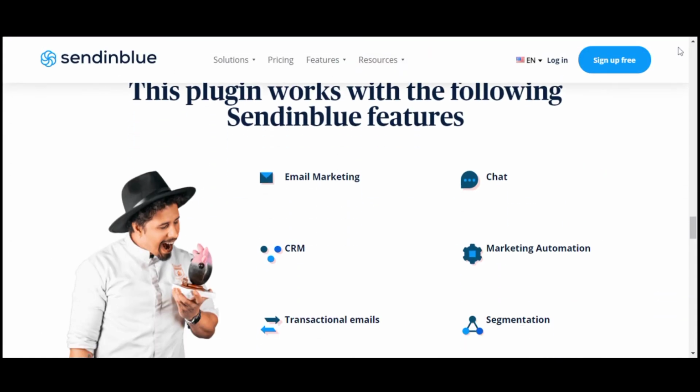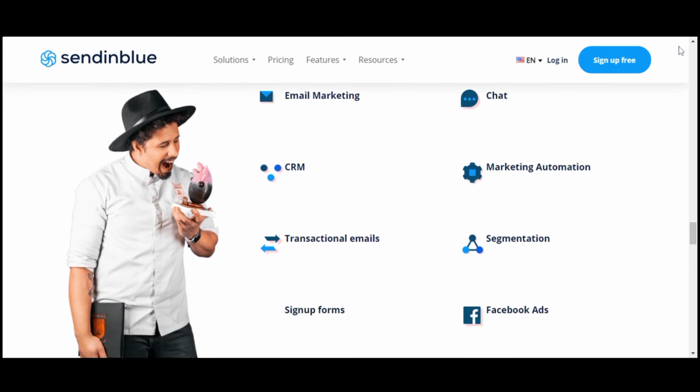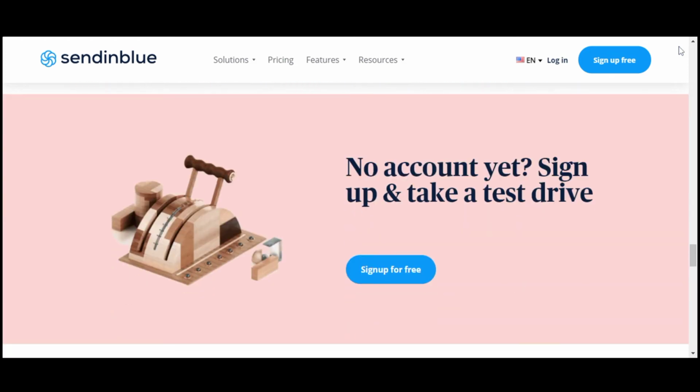Who should use it? Naturally, if you're already using the Sendinblue service, this is the plugin you want. It's also one of the best WordPress email marketing plugins if you want a platform offering more than just the basics, including advanced segmentation and automation functionality.